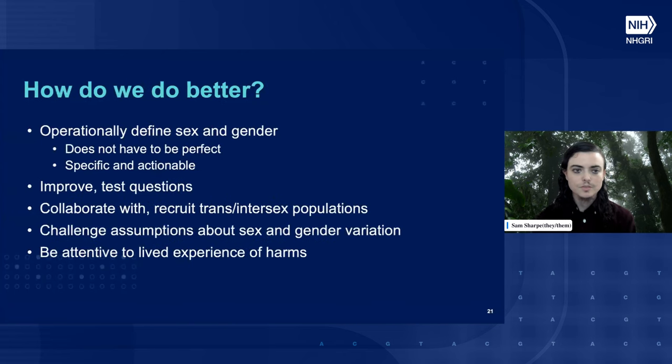So some ways to do better is, as others have stressed, to operationally define sex and gender when and where and how we use it. I don't think that we benefit from having a single perfect definition of sex and gender in research. I think we benefit from having a flexible, inclusive, and multidisciplinary concept of sex and gender, where we can identify how these concepts are being operationalized in our research.